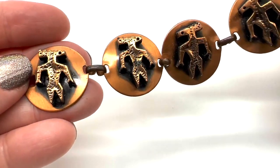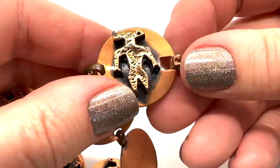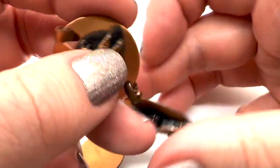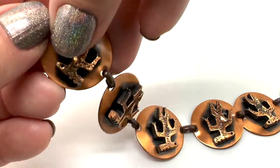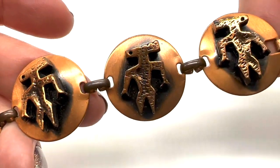I don't know. This one is super cool. I'm just not really sure what it's about. What do you think? Like alien people or cactus or flames? Not sure. Really interesting though. Yeah, I love this one. I think it's just pretty crazy.